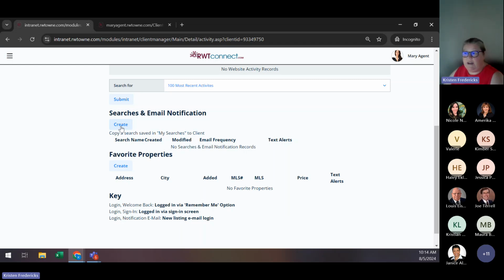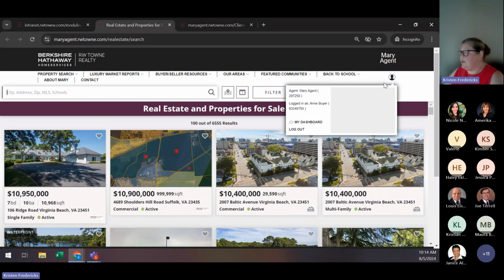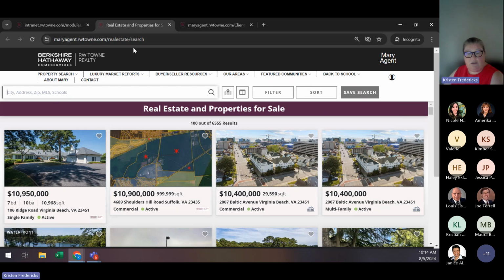So we're just going to go ahead and hit the create button here, and it's going to take us over to our website. The nice thing is it knows who we're logged in as and who we're trying to work as, because I actually tried to log into that person. There we go. Just want to make sure it popped over to Ann Buyer and it didn't hold on to that Julie information from before. So even though this looks like our live website, the website's going to know who we're saving information for as we go through. So this is the search that's actually on your website right now.